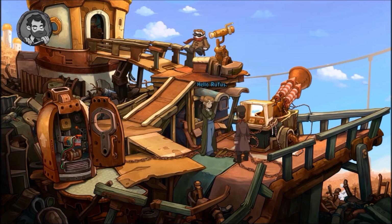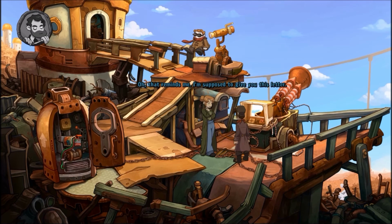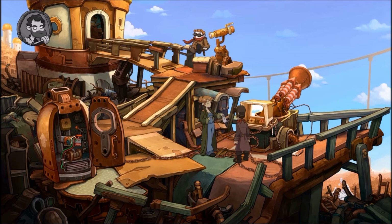Hello, Rufus. Tony, why are you sneaking around like that? This is still my house, remember? Well, it's not as obvious now since someone stole my mailbox. Oh, that reminds me. I'm supposed to give you this letter. A letter?